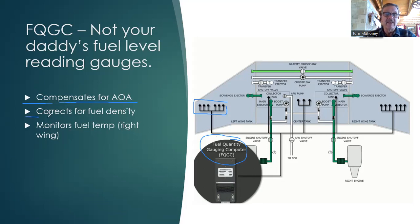In addition, the FQGC corrects the amount of fuel you have based on fuel density. So it's measuring its temperature, doing this stuff way above my pay grade. All I need to know is how much fuel do I have on the aircraft and how much time do I have to fly. Then it also monitors the fuel temperature in the right wing. So this guy here, pretty important. Actually, it completely replaces the flight engineer that we used to have on the older aircraft, where it took a 3-man crew. Now, of course, most modern aircraft only require a 2-man crew because of all the computer systems on board that help manage the systems instead of the pilots having to be fully engaged at all times.